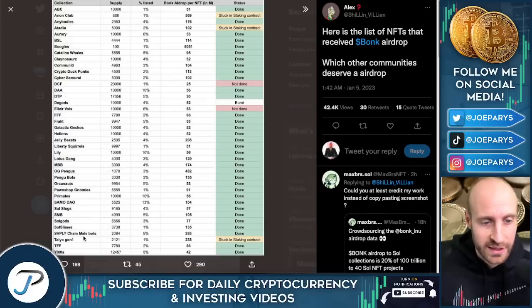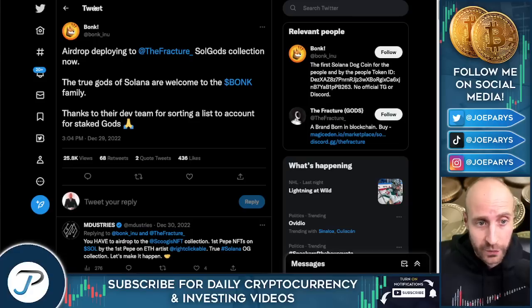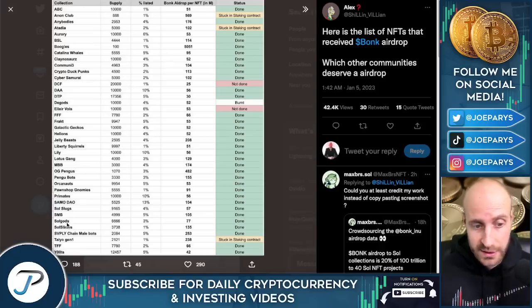Okay, so here are all the NFT collections. And if you were holding any of these or made any transactions, you could have got some of this Bonk token absolutely free. So right now on their official Twitter, it says airdrop deploying for the Soul Gods collection now. And this is exactly what they've been doing. And this was back in December. So they've been airdropping and doing a lot of this for Solana NFT holders. So check this list. If you do have any of these, congratulations. You probably have some Bonk in your wallet, which is awesome because it's gone up over like 3,000%. But let's talk about that and why this is so important.